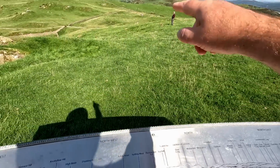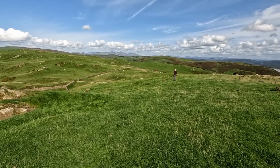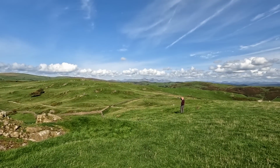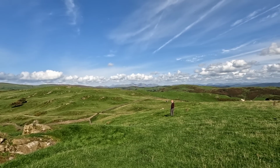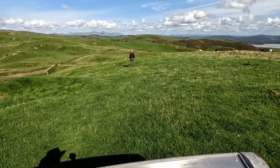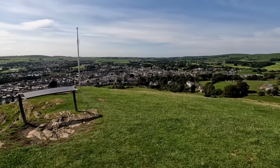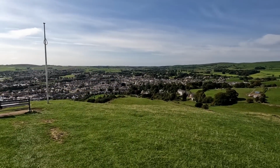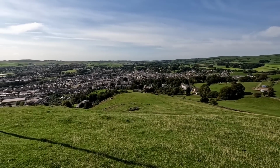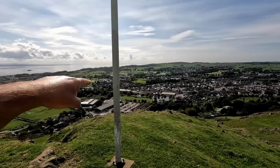Right, so over here, Scafell Pike, and I think that's the tallest mountain in England. Not high by international standards, it's not a competition. The Old Man of Coniston, and then round to Brantfell over there. So yeah, the town of Ulverston spread out before us. And the Ulverston Canal down there, which has got some scenic walks alongside of it.